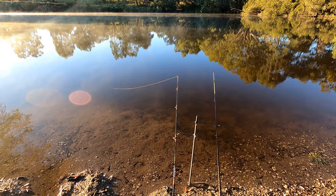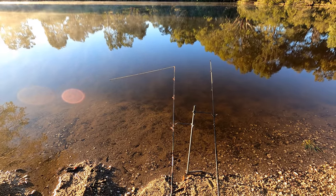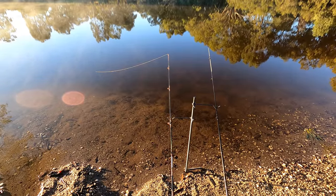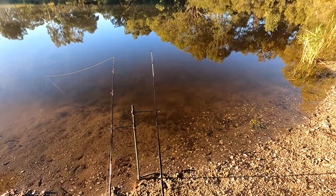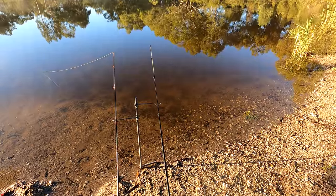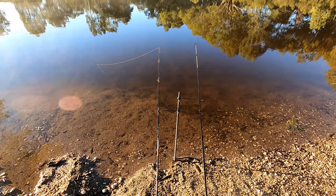Someone's just nibbling at it again. Come on. I reckon it's my first ever silver perch just nibbling at my worms right now. Here he goes. He's there. Whoa, bit harder. Come on. Here he goes. Oh, almost. And this one's getting a bite too now. Nibbles on both rods, very, very tiny nibbles. Got to be a little silver perch, I reckon, surely. Oh, come on, take it. I reckon I'm the worst silver perch fisherman in the world.